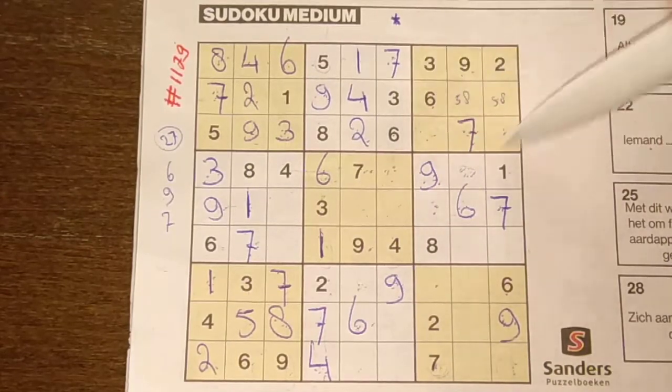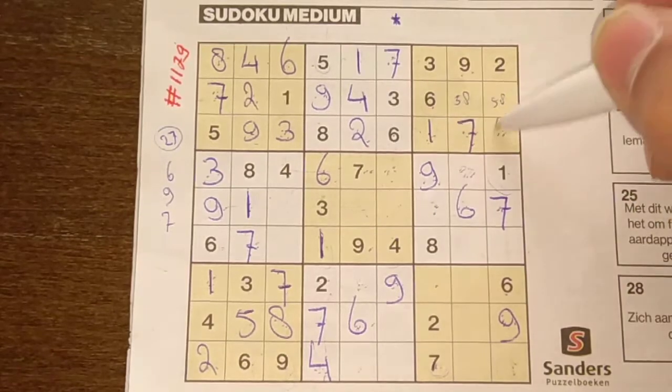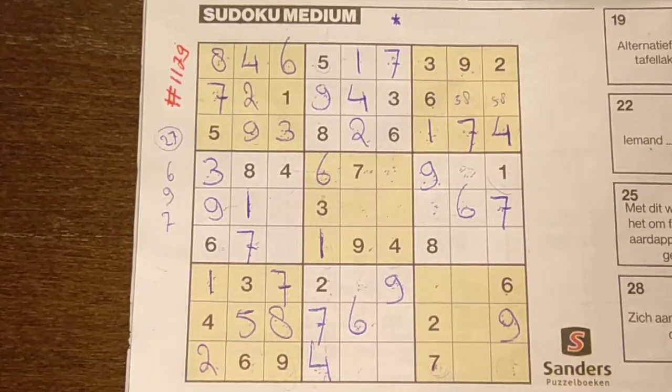2 numbers left in this big square for the numbers 1 and 4. We have a 1 here, no 1 there. 1 should be here, and a 4 goes there.